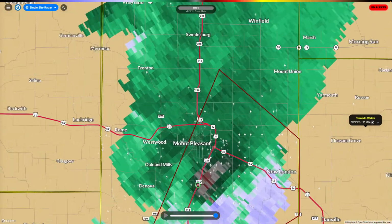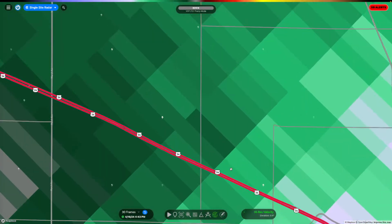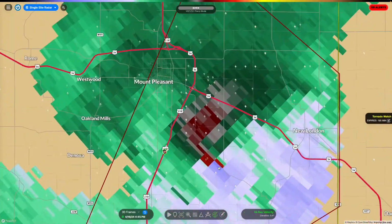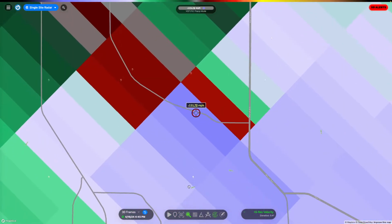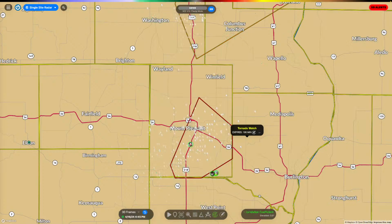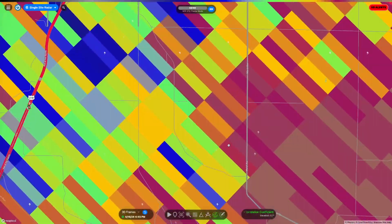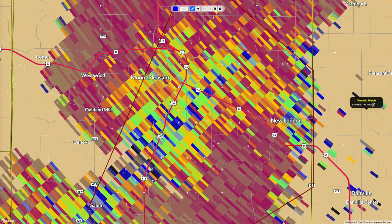Again, this is going to go in between New London and Mount Pleasant in Iowa here. It's most likely going to go across Highway 34, sorry. And unfortunately, this does look much stronger again. So this is definitely still on the ground. It's still damaging. I did say earlier it was most likely still on the ground, but, yeah. There you go, guys. And this may be a real debris signature this time.